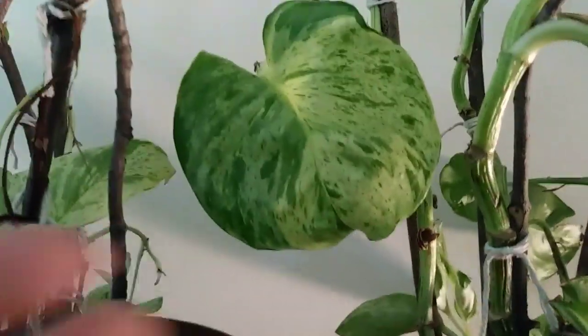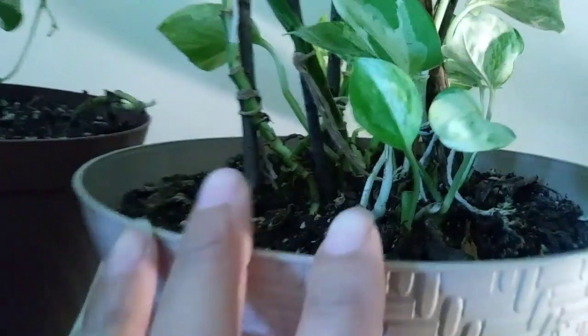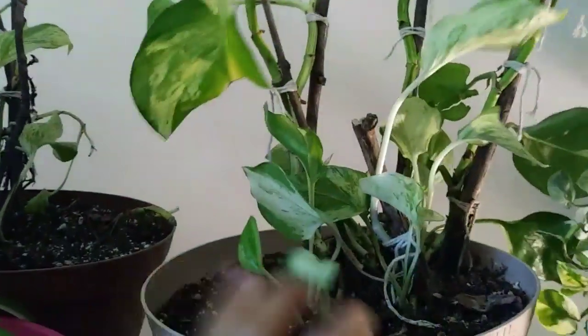And this is my very, very first Manjula pothos, you guys. I didn't even know Manjula pothos existed, and I got this. You saw I put this in the haul, you guys. So she pretty much died off too.